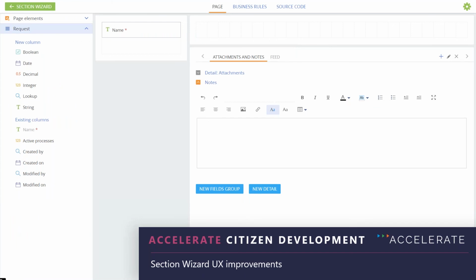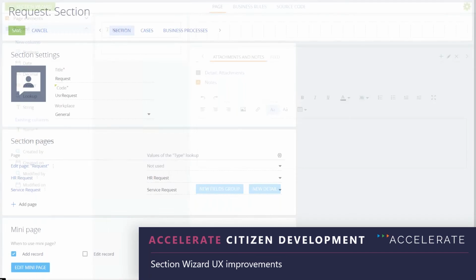So if previously we had 4 or 5 major areas for designing the application, now we've combined them into categories. First, there's the UI that the analysts are working with, then there's the cases and the processes. We'll talk about the UI changes because each section might have multiple added pages available and different quick views and different quick add pages.